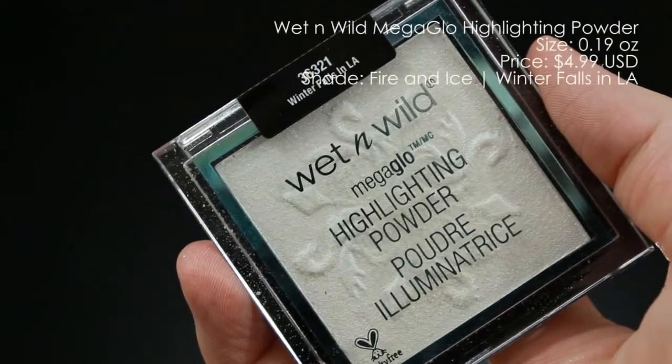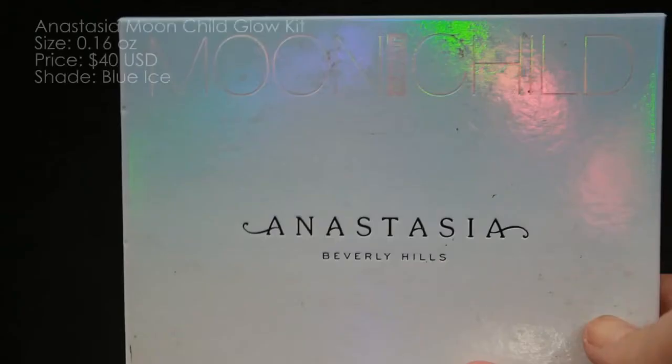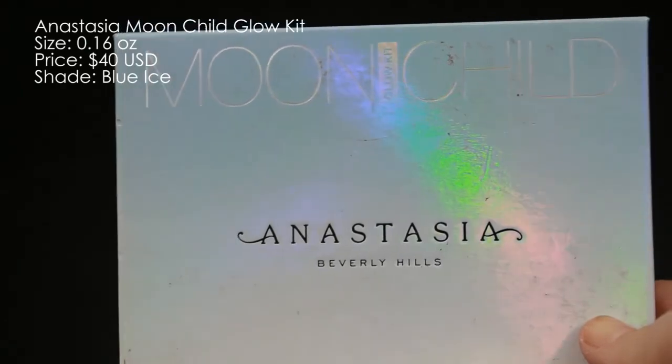Now if you're new here, you don't know, but your girl is obsessed with some highlights. So before I even bother contouring, I want these cheeks to start glowing. Okay, so we are going to be a little extra with our highlight today. For the drugstore side, we are going to be trying the Wet n Wild Mega Glow Highlighting Powder. And for the high-end side, we're going to be using the Anastasia Beverly Hills Moonchild palette.